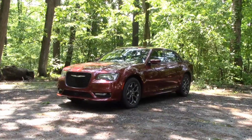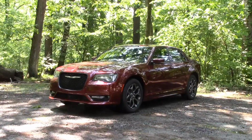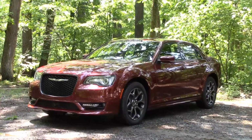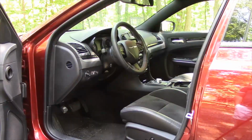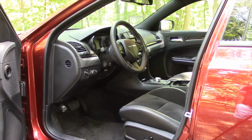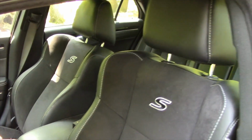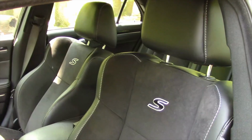Now in its second generation, the Chrysler 300 shape is really little changed. And why should you change it? Don't fix it if it's not broken. The interior is similar to Chrysler's other offerings of the day, but definitely a bit sportier. You get all power seats with lumbar support, and these seats with the big S right in the middle for the sport version. Huge bolsters to keep you in when cornering. Nice stitching, and this sort of Alcantara here that I'm not a big fan of, but that's just a personal preference.